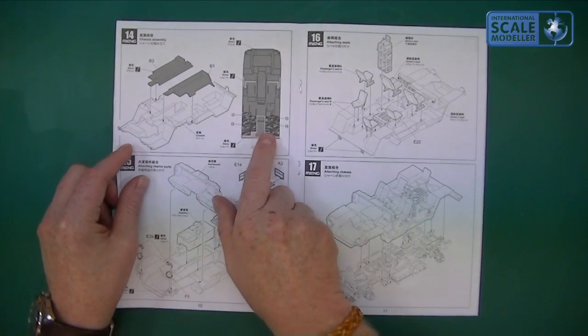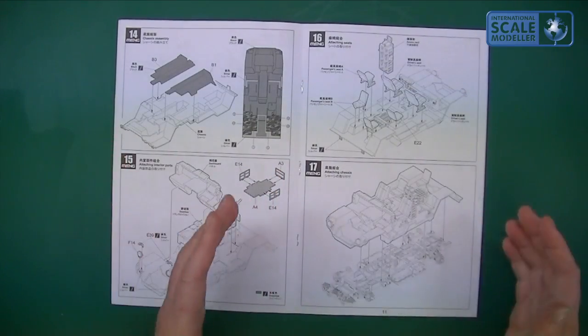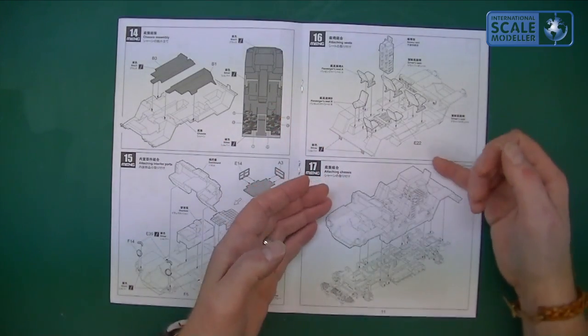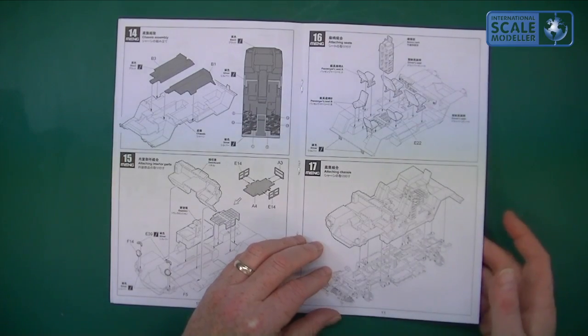You've then got, it shows you here how to put your decals on and things like that, and then there's more internal stuff. And as you can see here, there's quite a lot of internal work with the seats and all that lot. And then it says attaching the chassis to the main body or the internal sides as well.